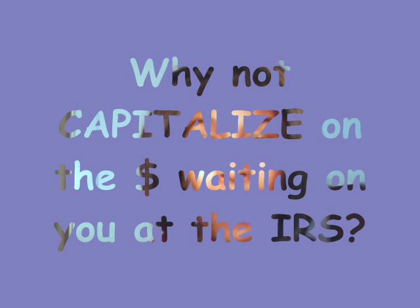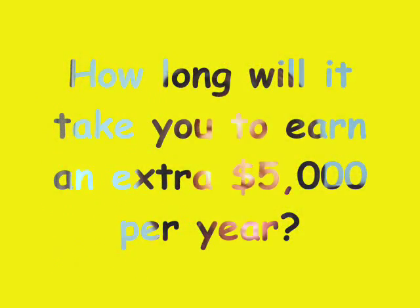Now, again, you're already doing these things. Why not capitalize on the money waiting on you at the IRS? Just think about it. In terms of your current job, your current situation, or a job in general, how long would it take you to earn an extra $5,000 a year? It would actually take a minimum of $12.50 per hour all year long, working 10 hours a week. Plus, keep in mind that they're going to take taxes out of that.